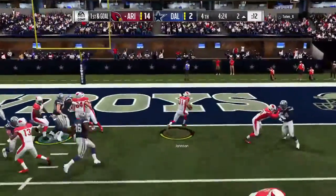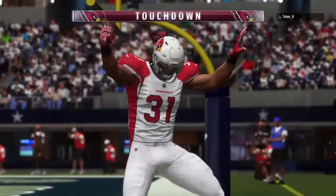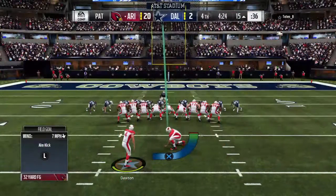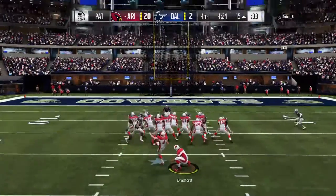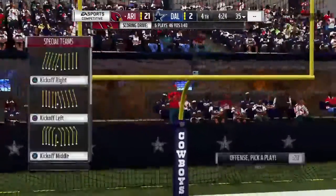They'll try and run. This is Johnson, and he will get into the end zone. Touchdown, Arizona. David Johnson taking it in from 2 yards out. And the Cardinals will extend their lead. And it's up and good.